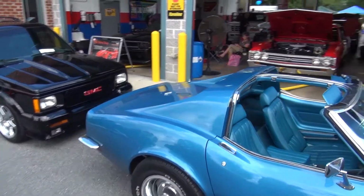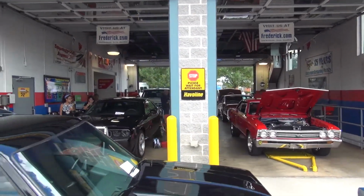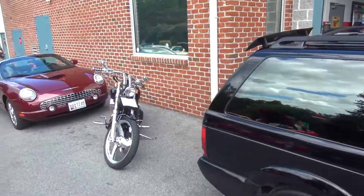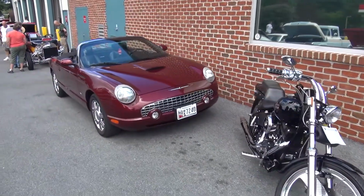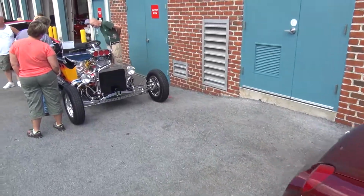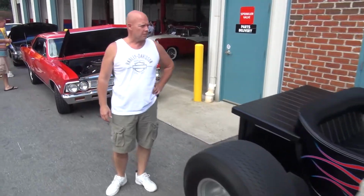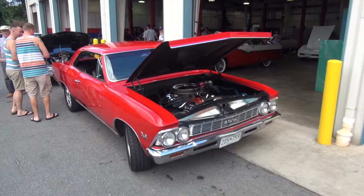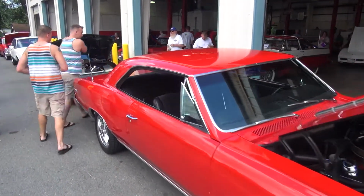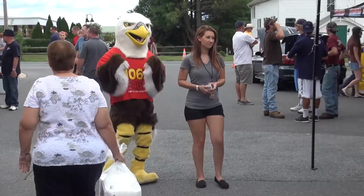He details usually 1 car per day at the very most, gets it to 95 to 98% correctness, and then, depending on what you want as a consumer, all types of different coatings, including brand new semi-permanent coatings. So it's all available at the Shine Shop. 410-833-1632. Take a good look at this Challenger. Black is really black.